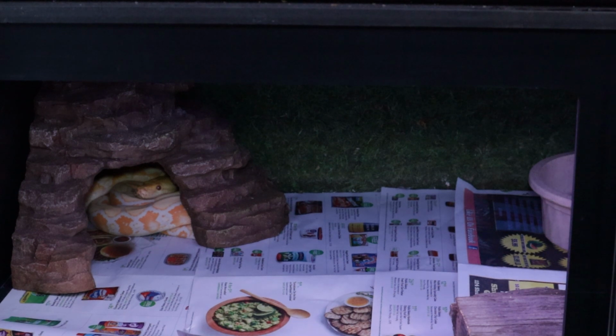So now, as you can see, we've got little Chloe in here. And she's tucked back there in her hide. This can be a little bit of a tricky situation trying to get them out of their hide like that. So, of course, you don't see a whole lot of reaction from her. I know that she's awake because her head's moving just a little bit. So she knows I'm here. She's looking at me. And I'm not going to go in and just try and drag her out.